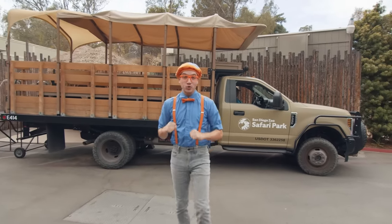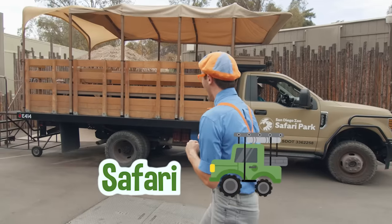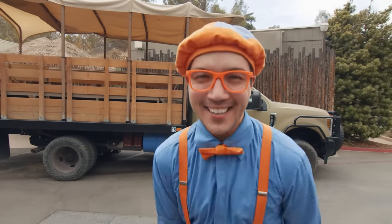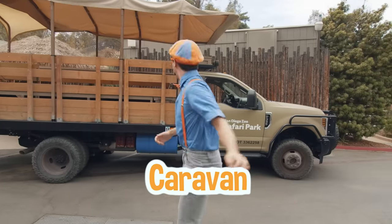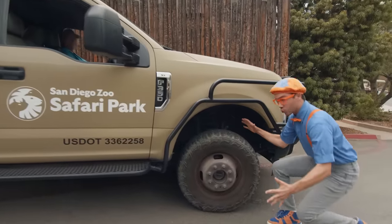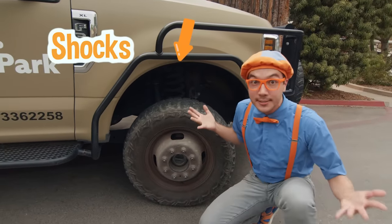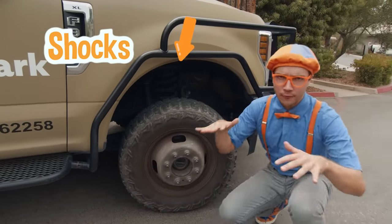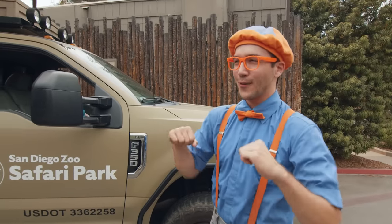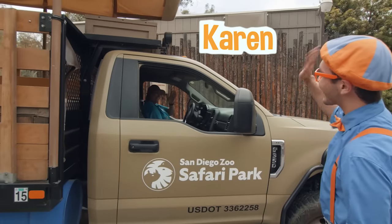Whoa, I am so excited to go on a wildlife safari. And we get to ride in this amazing vehicle. It's called a caravan. Look at it. It has really big tires and wheels and shocks. Yeah, that's so if we hit any bumps or holes in the ground, we'll be nice and smooth riding in the back. Oh, and it's Karen, the driver. Hi, Karen.